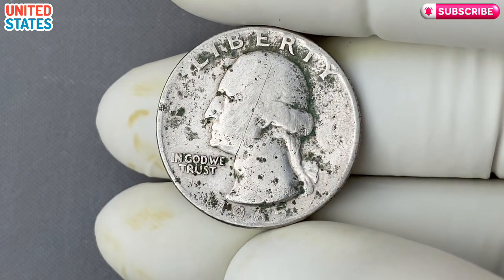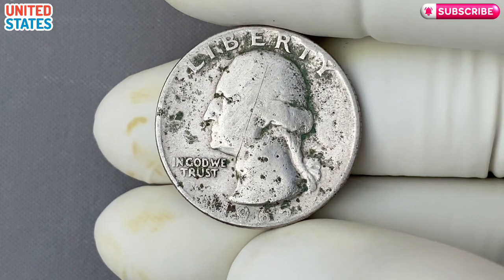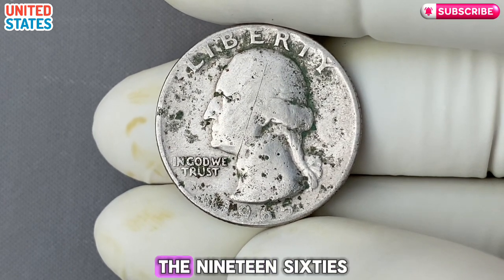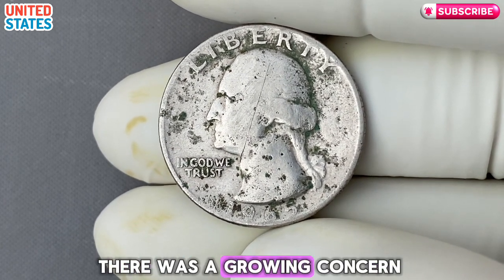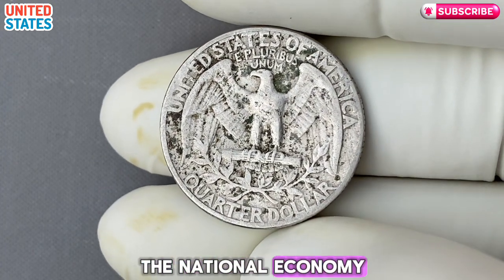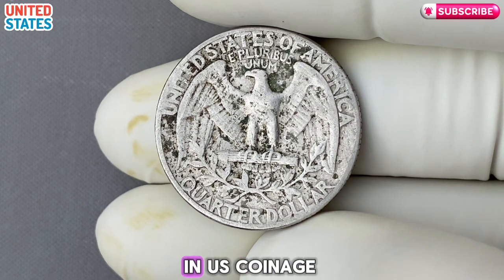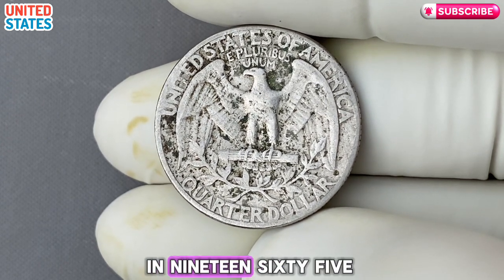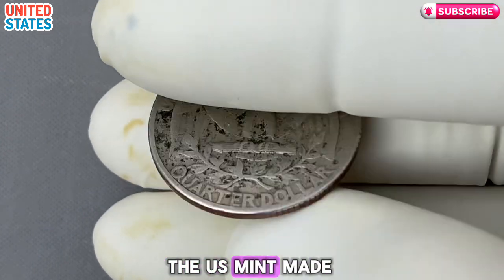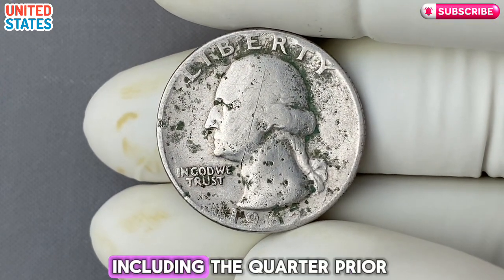For many years, U.S. coins had been made with a higher percentage of silver. However, as the country entered the 1960s, there was a growing concern about the rising costs of silver and its effect on the national economy. This led to one of the most important changes in U.S. coinage history. In 1965, the U.S. Mint made a bold move by removing silver from most of its coins, including the quarter.